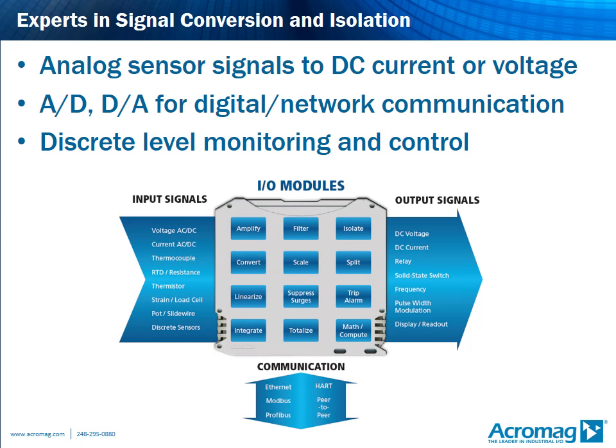Starting in 1957, Acromag products have solved a very broad range of signal processing and isolation challenges. That extensive experience gives us the insight to design in solutions and capabilities that past customers have required for their monitoring and control applications. Whether you have analog process signals, digital field bus networks, or discrete level devices, Acromag can help you get the information reliably from point A to point B.